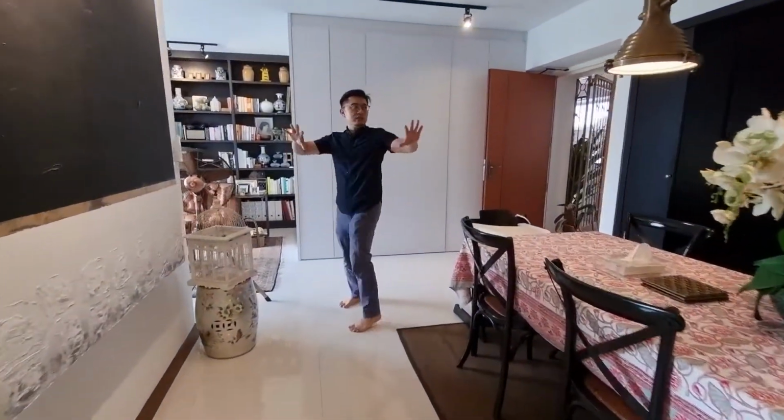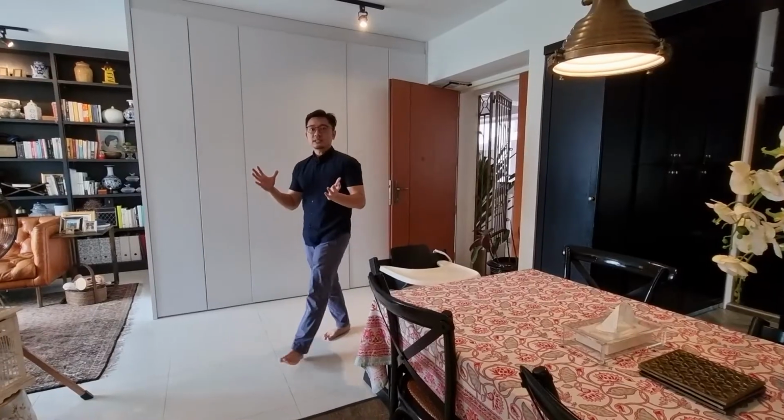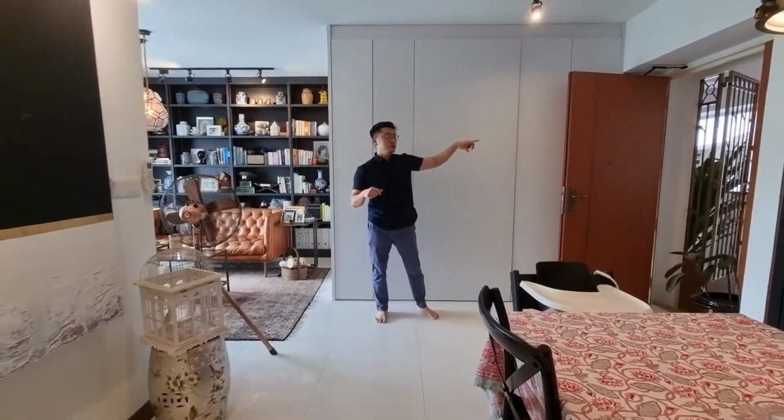So from that angle, you can see how spacious this 4-room, 4A unit is. The important thing to take note is that this particular stack of all the other units, which I will show you later, is the most sought after stack in this particular building.